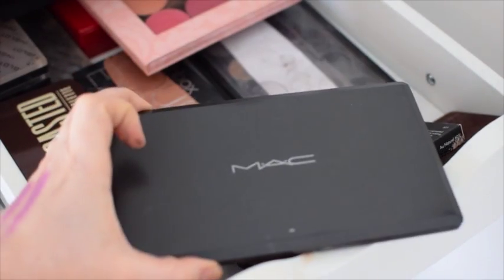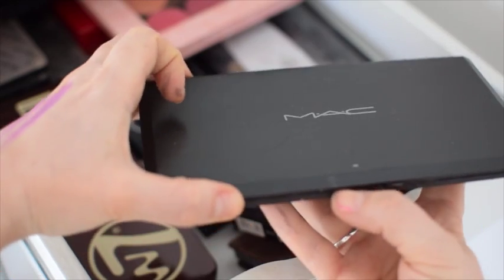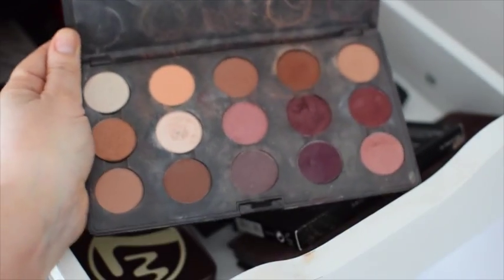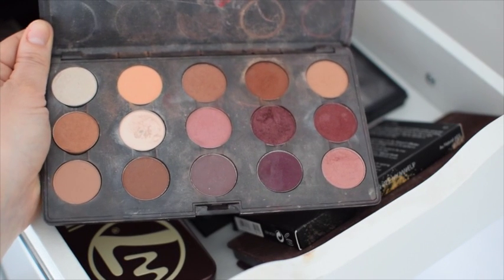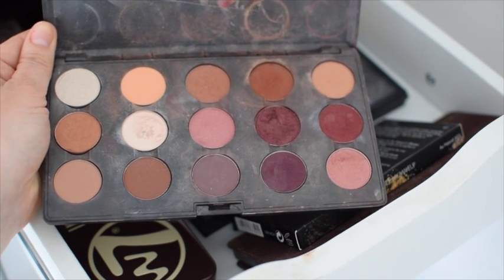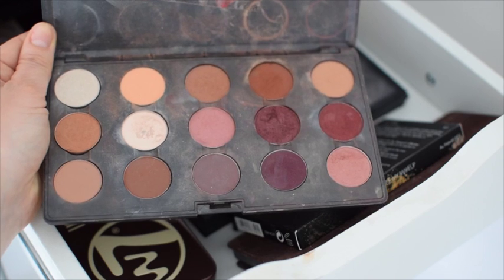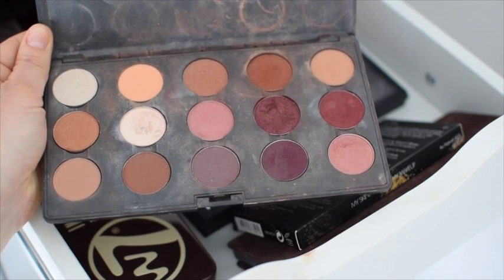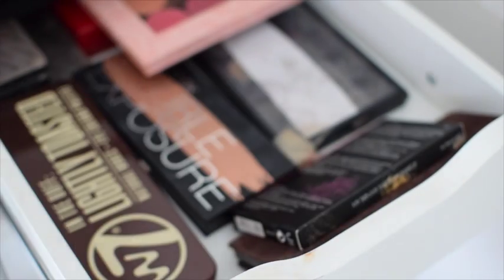This is my most used eyeshadow palette. This is an old MAC one, and in it I keep all of my MAC and Makeup Geek eyeshadows, and these are the ones that I use the absolute most. The only thing I don't like about this palette is it gets really, really dirty, so it would be great if I had found some way of keeping my stuff clean.